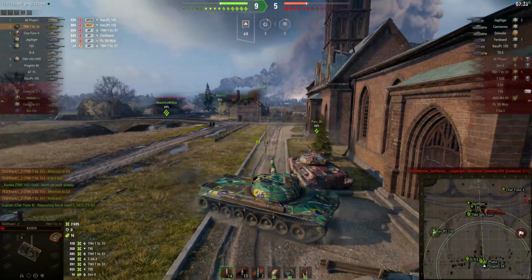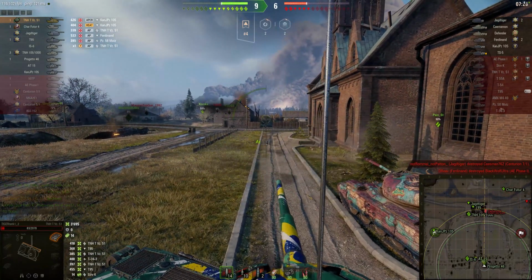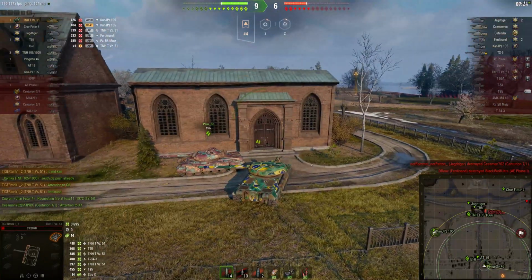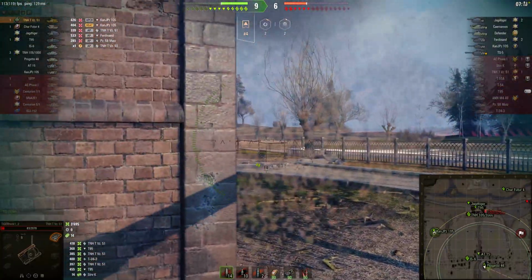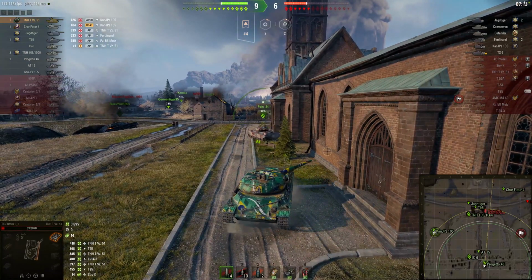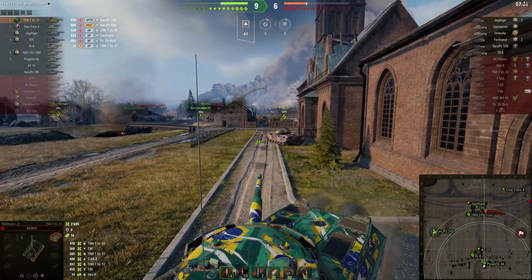The issue is that long reload time, which is 25 seconds with the upgraded turret and 30 seconds without the upgraded turret, that makes you very vulnerable, so you have to be really careful when you play that kind of gun. You have to have a bit of a different playstyle. If you're playing this tank with the non-magazine fed gun, with the standard gun, you have a lot more flexibility.